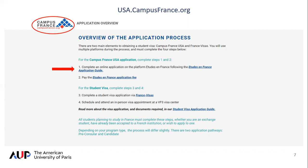And since you have it open in a new tab, you can refer to it anytime if you need throughout the application process. You will need to come back to this page, however, after you complete the Campus France application in order to pay the fee. So make sure you keep this tab open.